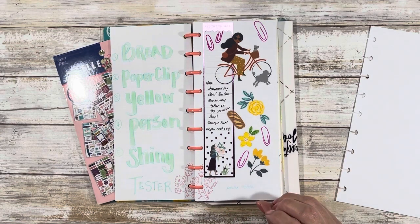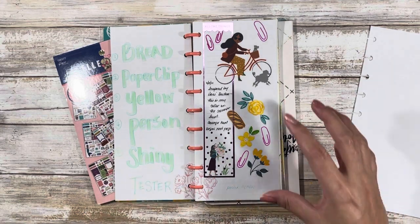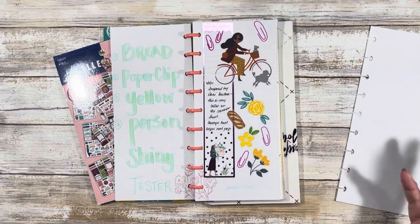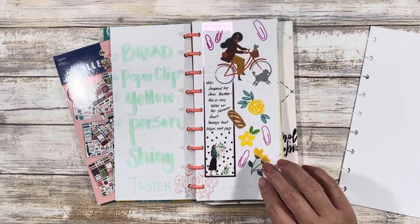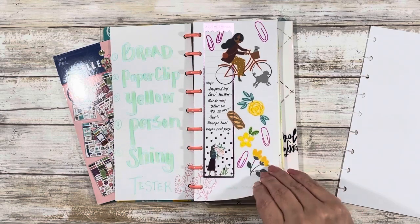And some of the collage projects that I'm working on lean more towards the junk journal world, and that doesn't really lend itself necessarily to some of the other products that I have. So I thought this would be a great way for me to use quite a bit of my products and just kind of mix them all in together.